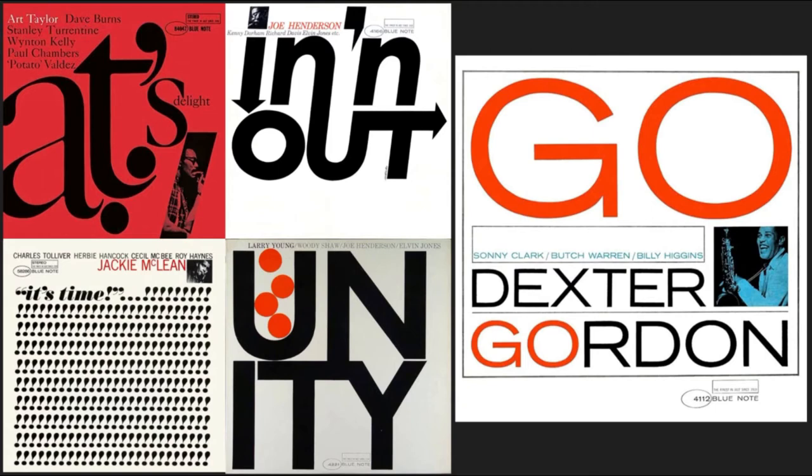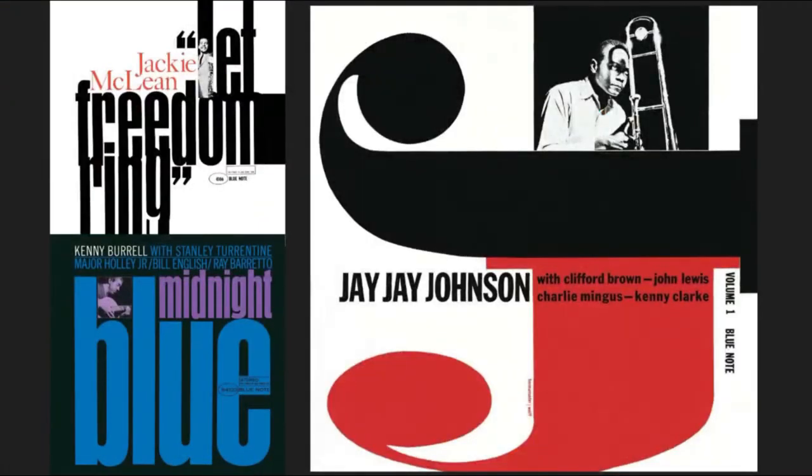Here's more examples of the way the typography is used as a compositional element. And the pictures of the musicians are getting even smaller now. You can see Joe Henderson is tucked away in the top of the eye. We've got things happening with the typography.